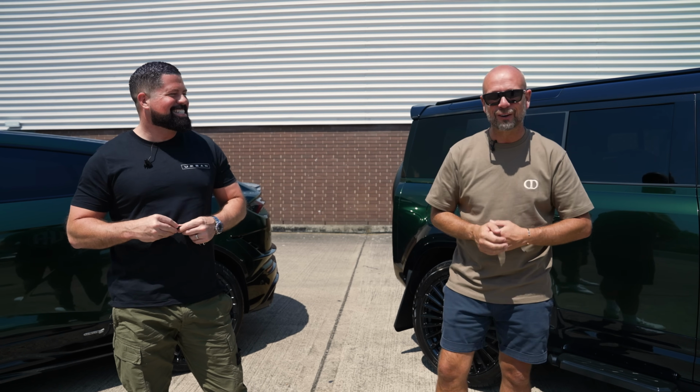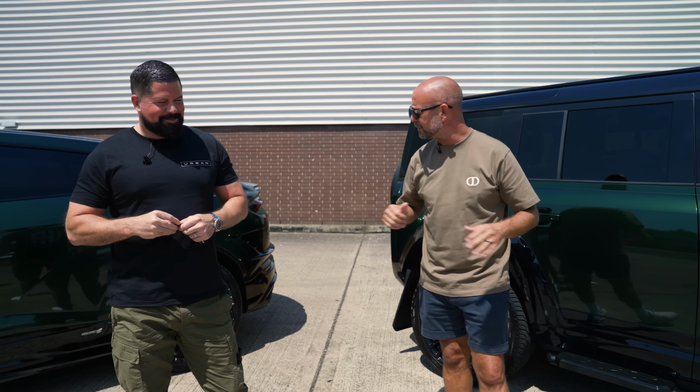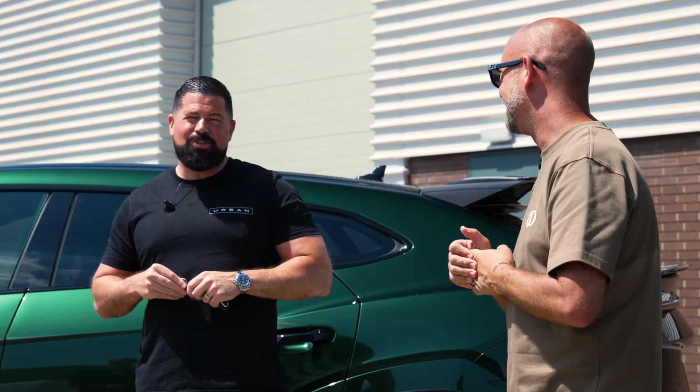It's been very controversial. Everyone expected us to go for Estoril Blue and we didn't. We went for a completely different colour. What a lineup! That's going to be cool. And it's a hell of a stand. We're going big, aren't we?